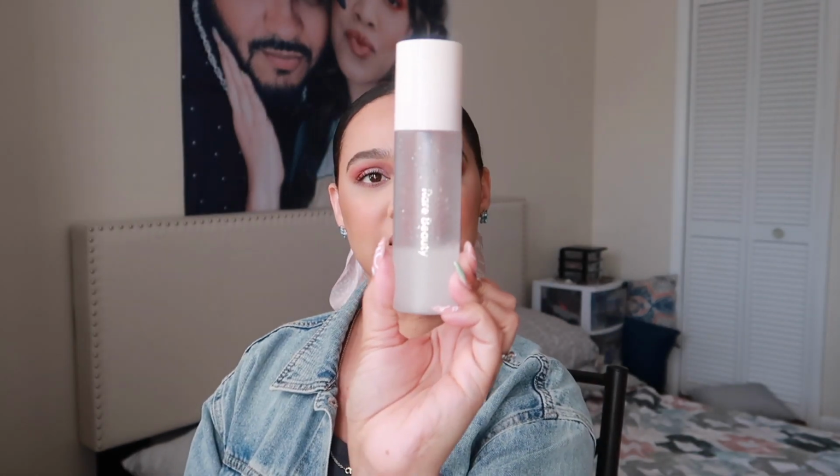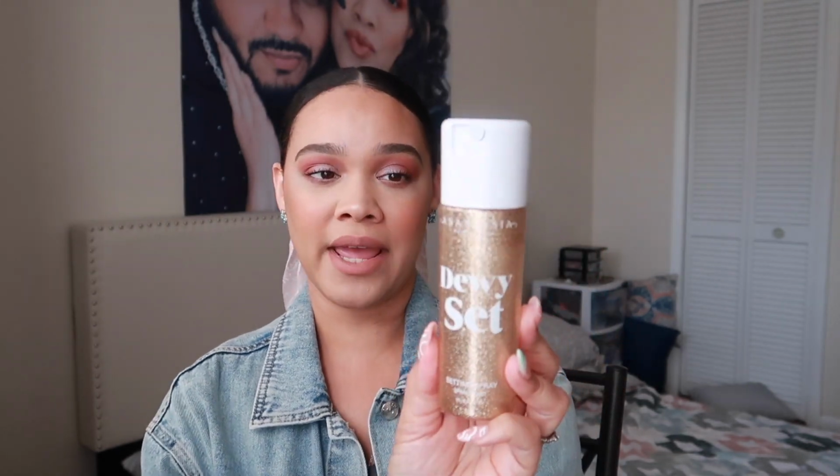Setting spray, I've been loving the Rare Beauty Always an Optimist 4-in-1 Mist. I love this spray. This will make your makeup last and very beautiful when you're done with it. I love the Anastasia Beverly Hills Dewy Set Setting Mist. I've been loving this spray. I forgot to use it to put it on.